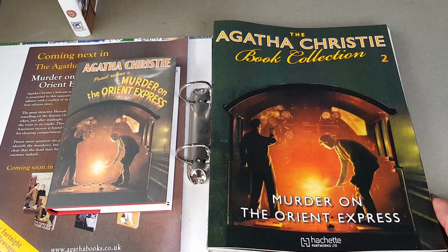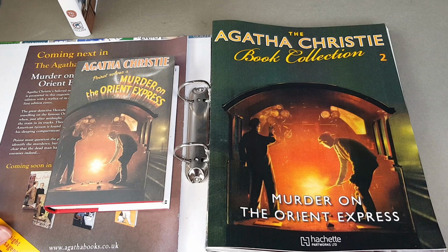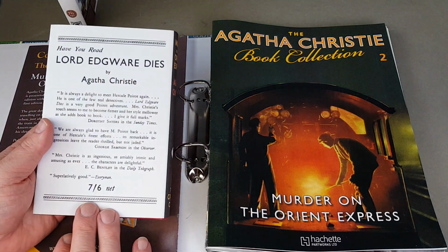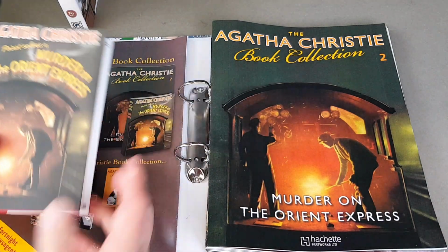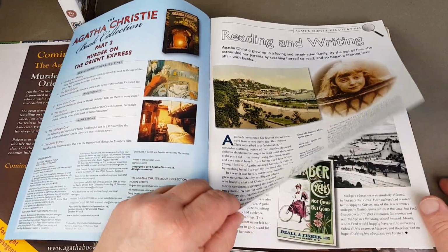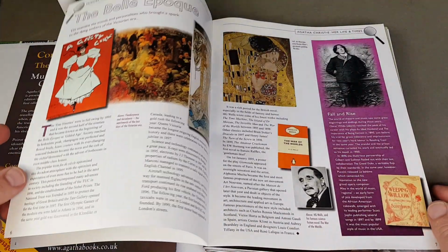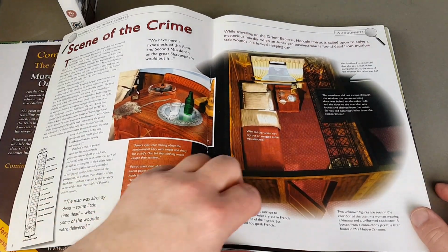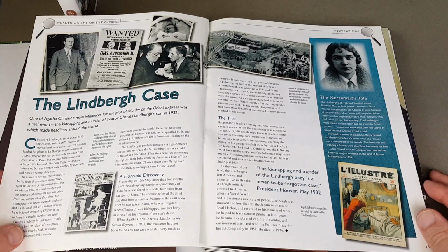I have, of course, got multiple editions in vintage paperback, and that's sort of what I'm going to stick to, unless a set was to come my way at a reasonable price. Anyway, another real classic, Murder on the Orient Express. Very nice. (1934). And you have to say this is probably one of her most famous novels, isn't it? As I said, you're not going to get a lot in the magazine, but it's probably enough to have a little flick through before you get stuck into the book.